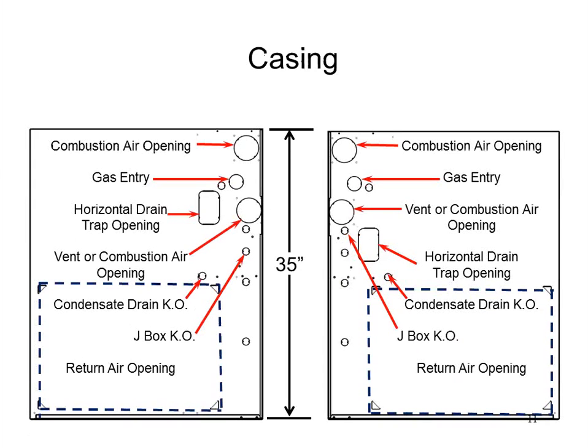All right, in terms of installing these guys, it's extremely flexible. You can pretty much install them to replace just about any other piece of equipment. By that I mean the gas connection can either be on the left-hand or the right-hand side of the unit, the electrical left or right-hand side, the condensate left or right, the combustion air inlet left, right, or top, the venting exhaust left, right, or top, the return air left, right, or bottom.